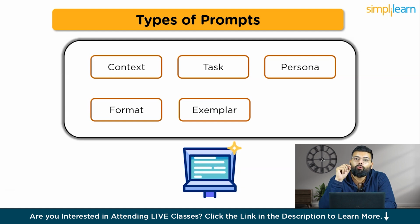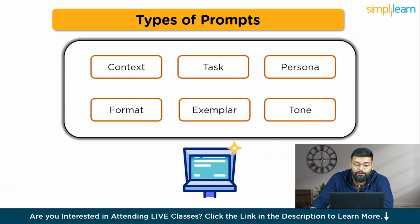Write a story about overcoming a personal challenge. So this is the example that we can give to an LLM model. And then comes the tone, in which tone you need the answer. So indicate the mood or attitude the response should convey. For example, write a humorous blog post about the trials of parenting toddlers. So you have mentioned what humorous blog, you want the tone as a humorous blog.